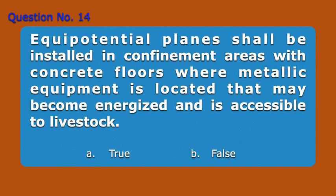Question number 14. Equipotential planes shall be installed in confinement areas with concrete floors where metallic equipment is located that may become energized and is accessible to livestock. A. True. B. False. Answer: A. True.